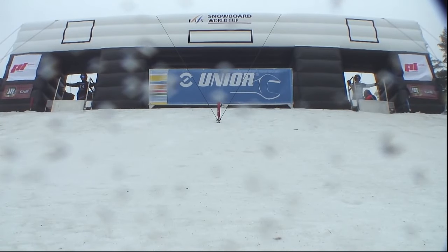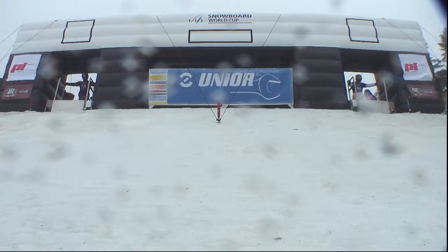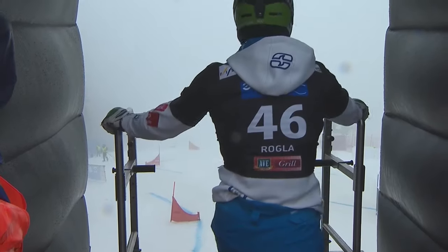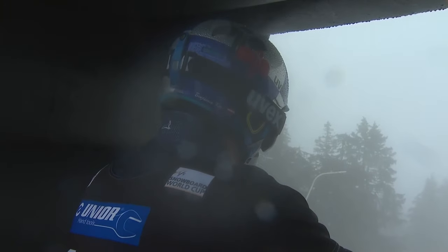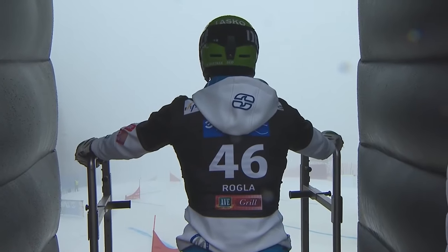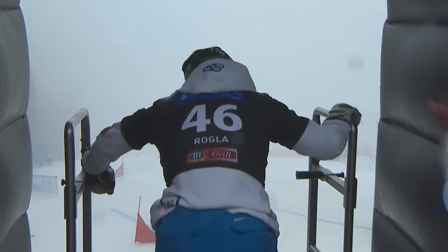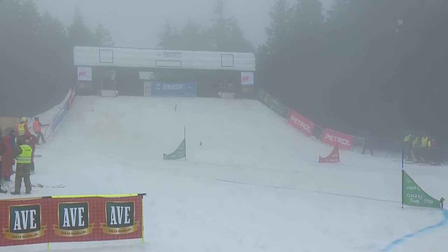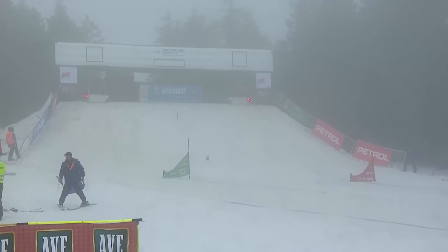So heat number 7, Tim Mastic has just 5 hundredths of a second advantage over Benjamin Karl. Karl, the 2013 world champion in PGS, those worlds held in Stoneham in Canada. He heads to Austria next season for the world championships. Of course, there's a big event coming up in just less than a month's time in Sochi, the Winter Olympic Games, with Parallel Slalom part of the program there as well.